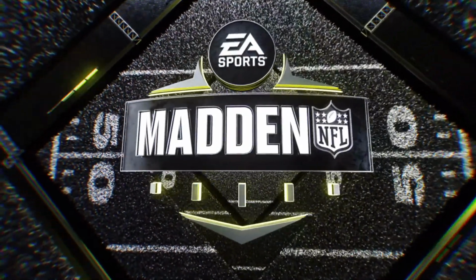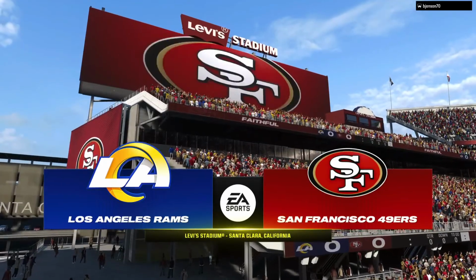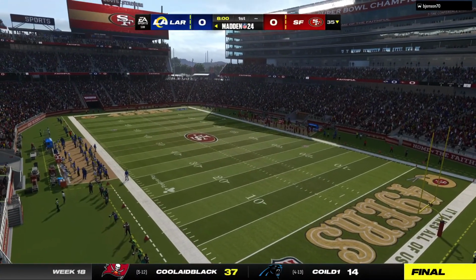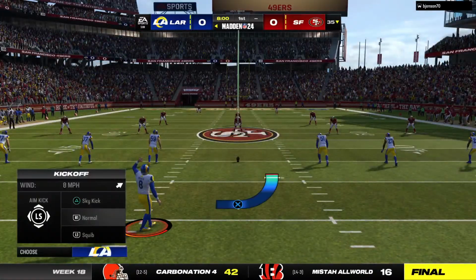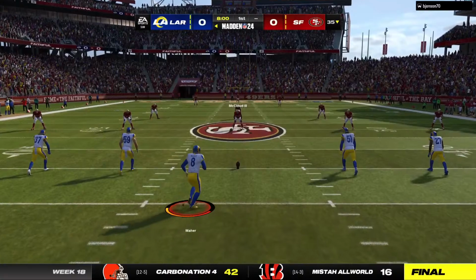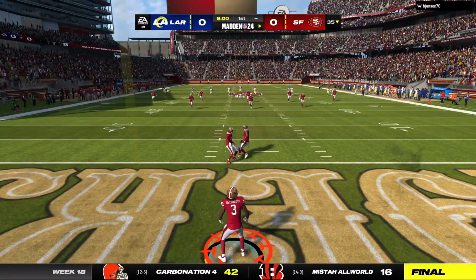From the host to Super Bowl 50 back in February of 2016, there's a look at the home of the 49ers, Levi's Stadium in Santa Clara. It's all about divisional matchups on this final day of the regular season, and we've got a compelling one in store here, as it'll be the Los Angeles Rams taking on the San Francisco 49ers.